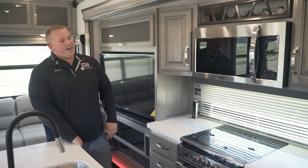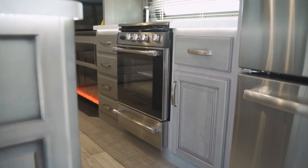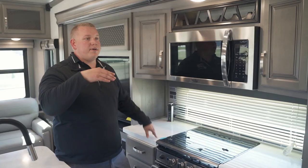And it's pretty hard to be in this kitchen and not notice the amount of storage in here. There's storage under the island. You've got four cabinets under there along with drawers. You've got cabinets and drawers on both sides of the oven here, along with a full-size pantry over in the corner. That pantry does go all the way up to the top, and the shelves are full length and depth, so you can get quite a bit behind there.